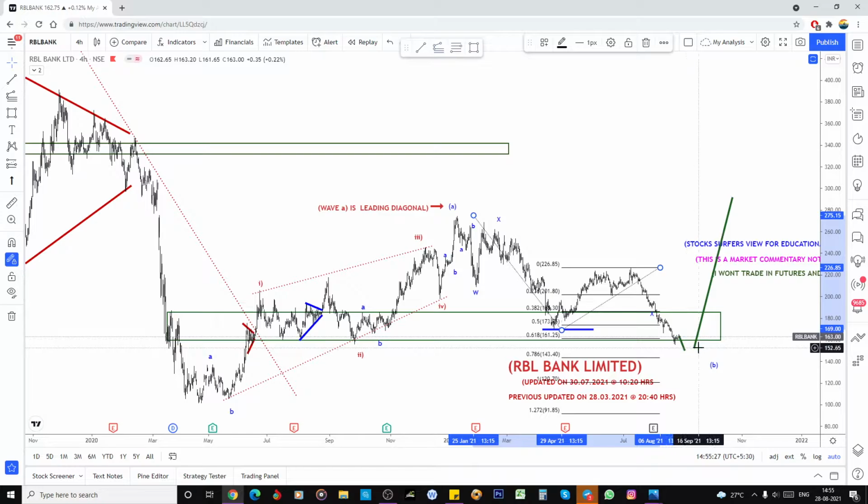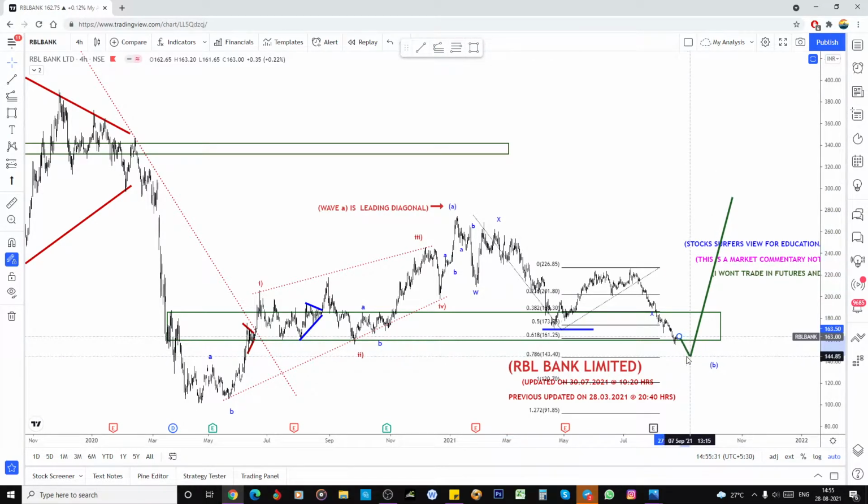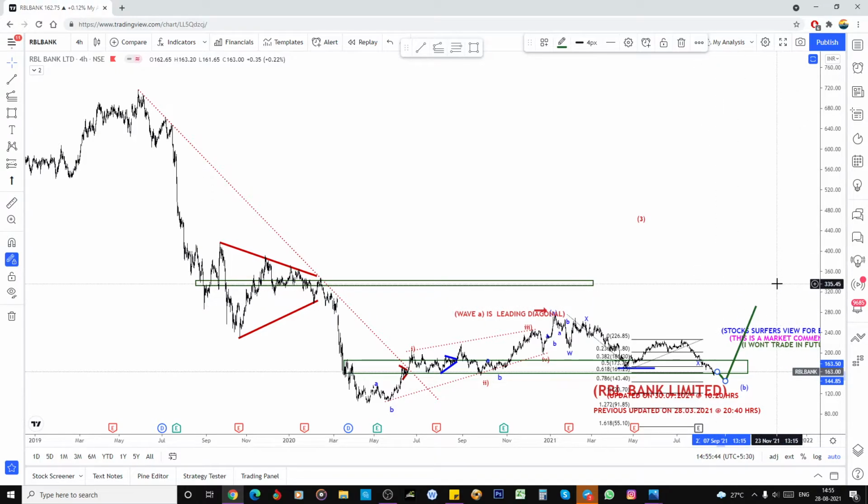So I'm expecting to add. I already added at 162, and if it comes to this zone, 142-143, I will add positions here. So this is A, this is B, and I'm expecting the C wave to reach nearly the next resistance zone. The first resistance is near 275, and the next is the 350 to 360 zone.